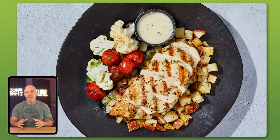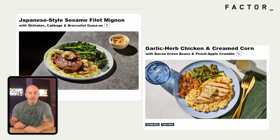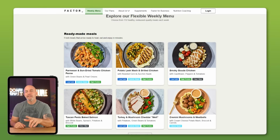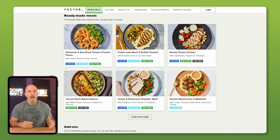I think the portion sizes for me were just about perfect. They were satisfying without that post-meal tiredness. Now, a few standouts for me were the filet, of course, the garlic chicken, and an apple crumble side dish that was actually pretty incredible. And one nice touch, they rotate the menu weekly, so it's not just the same handful of options over and over.